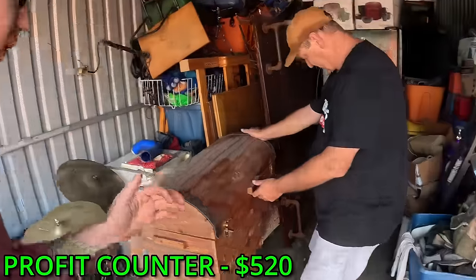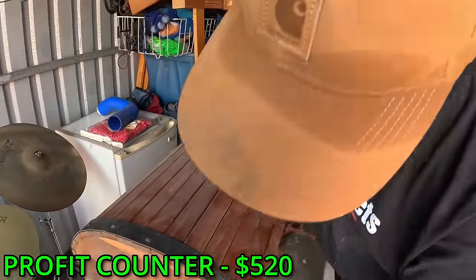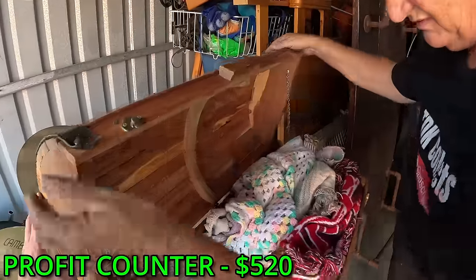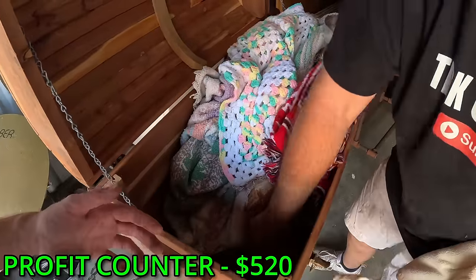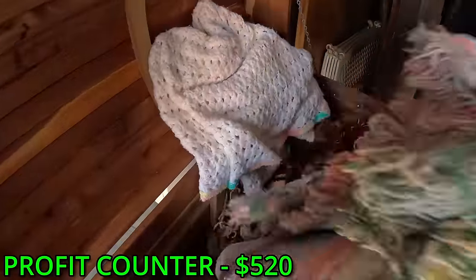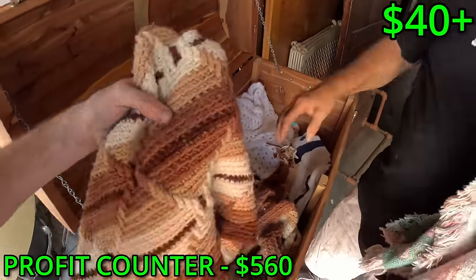He just pulled out a huge wooden crate. This looks old. I don't know. Open it up. Give me a reveal. Ooh, hand-knitted sweaters. Anything under? You want to check under? My hands are so dirty, I kind of feel bad touching them. I think it's all blankets. All blankets? Maybe. It could be something special under, you never know. These are handmade. Look at this.